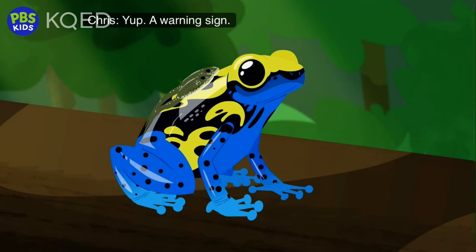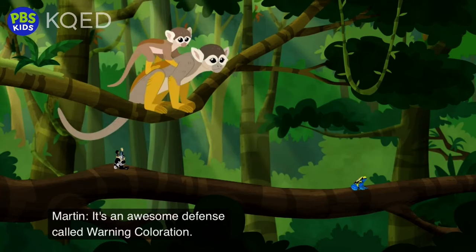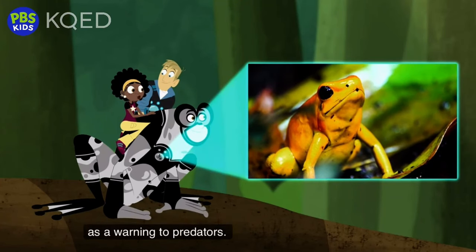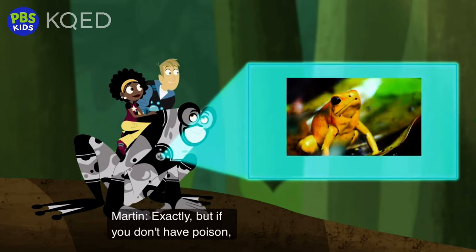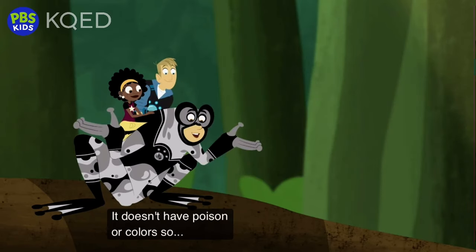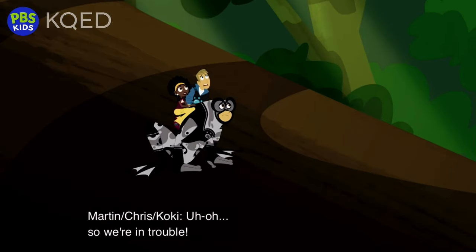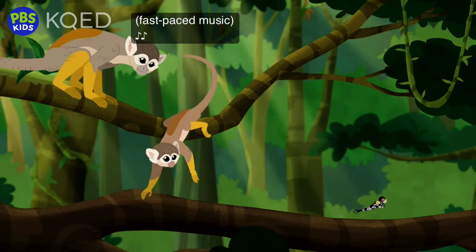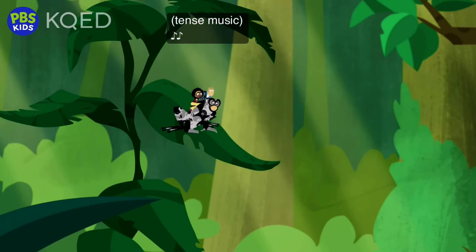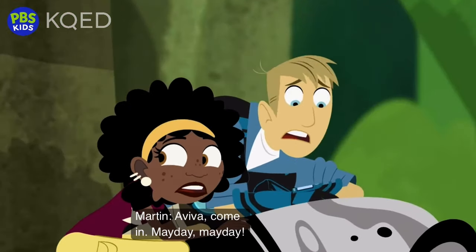Yep, a warning sign. One that's bright, obvious, and easy to remember. It's an awesome defense called warning coloration. So if you're a poisonous frog, you want bright colors that'll stand out as a warning to predators. Exactly. But if you don't have poison, you want to blend in and hide from predators. Like my suit. It doesn't have poison or colors, so... Uh-oh. So we're in trouble. Hop, Chris, hop! I'm hopping! Aviva, come in. Mayday, mayday, we need color, quick!